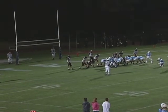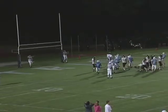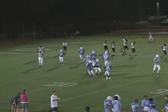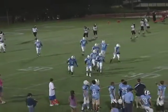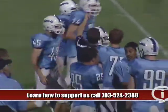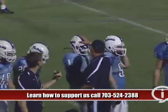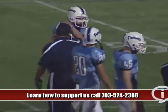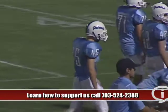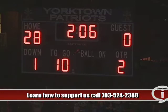All right, here's your man, Michael Dola. Snap good, hold good, kick long enough. And that is very good. Or as Christopher Williams, voice of Yorktown, likes to say, good. So 28-0. Yorktown needed 1 minute, 30 seconds to take the ball 90 yards. If that's not dominance, I don't know what is. This is turning into a first half rout. Now, look at that. 28-0.